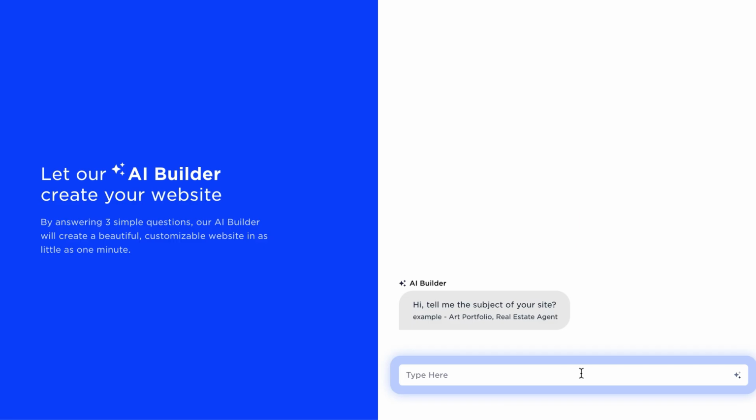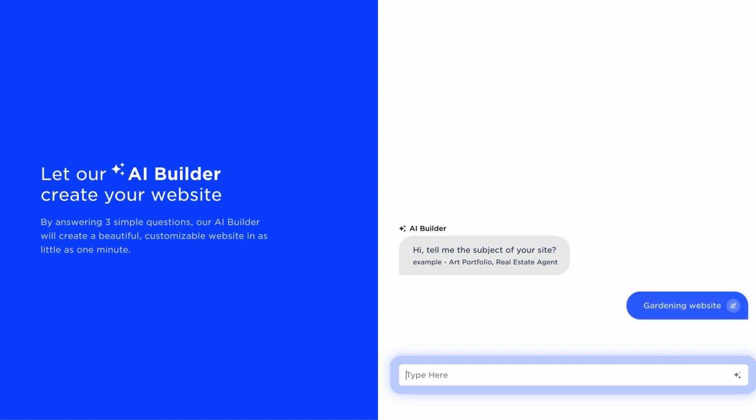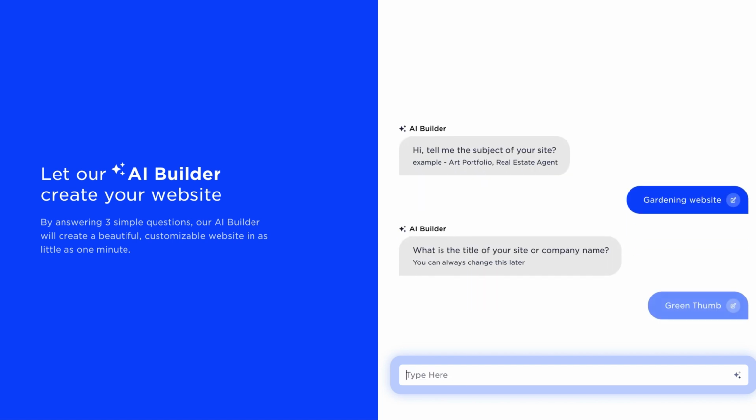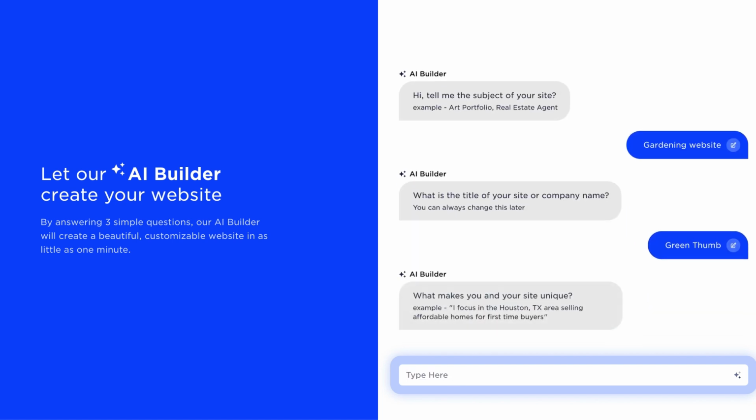Write a short answer that sums up what your site should be about. For example, if you have a gardening website, you can just type "gardening website." You can answer this question in two ways, either with a short description of your business or a more detailed one. If you're building a gardening website, you can write something like, "We focus on clean organic gardening techniques in North Carolina. Our goal is to make gardening fun again."